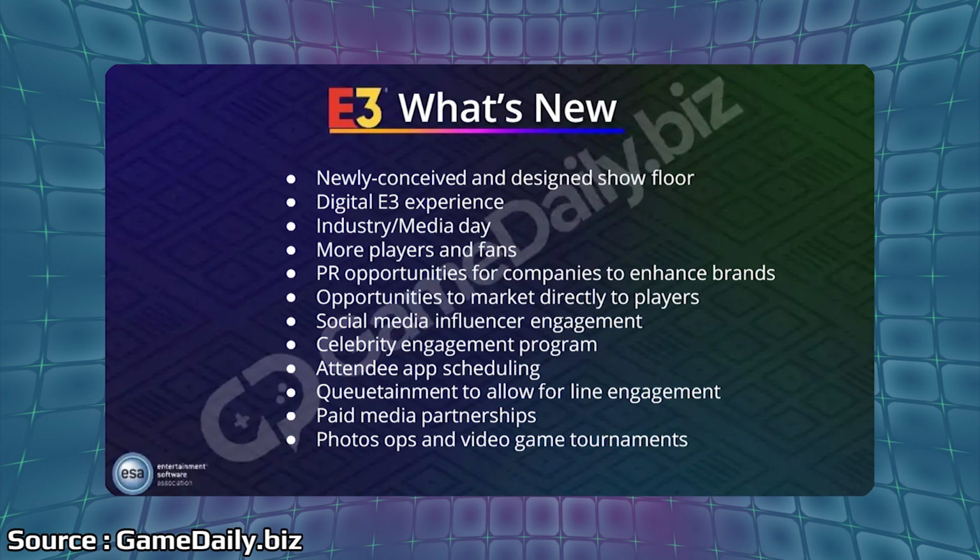Apparently, they're going to be allowing up to 10,000. I've also seen as high as 15,000, which is crazy because it was already shoulder to shoulder and lines were already crazy long, but they're going to attempt it. And then PR opportunities for companies to enhance brands, opportunities to market directly to players, social media influencer engagement, celebrity engagement program, which we'll go over in a second. And then attendee app scheduling.